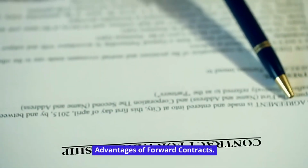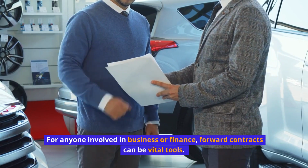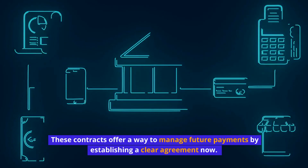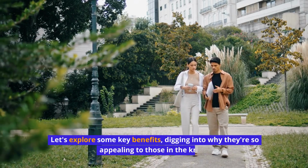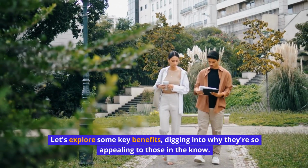Advantages of forward contracts. For anyone involved in business or finance, forward contracts can be vital tools. These contracts offer a way to manage future payments by establishing a clear agreement now. Let's explore some key benefits, digging into why they're so appealing to those in the know.